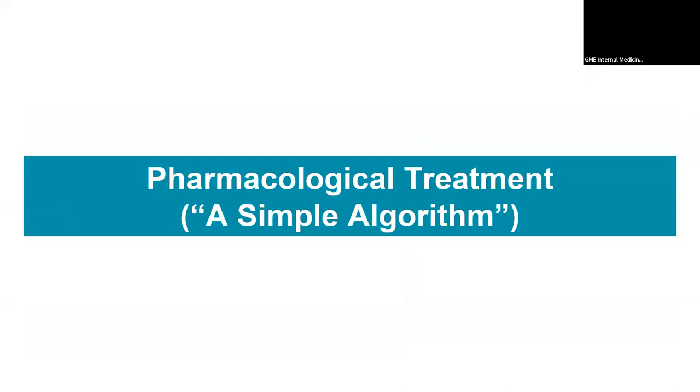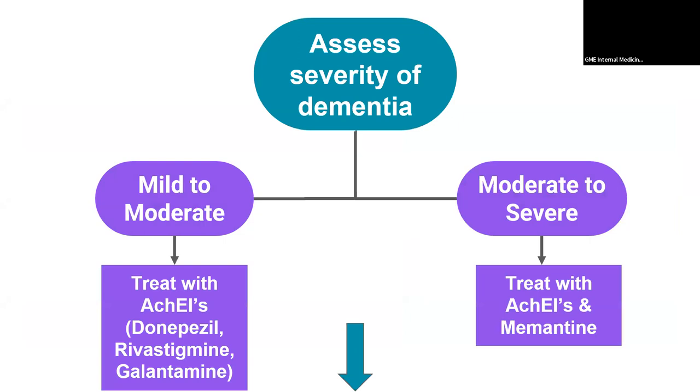Okay, so now we're going to go to a simple algorithm on the pharmacological treatment, the pharmacopsychiatric perspective. The first thing is we assess the severity of dementia. Are we looking at mild, moderate, or moderate to severe? With mild to moderate, our main form of treatment, and this is preventative, we all know this, is acetylcholinesterase inhibitors: donepezil, rivastigmine, galantamine.